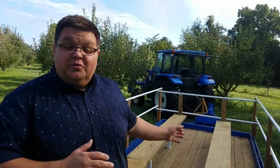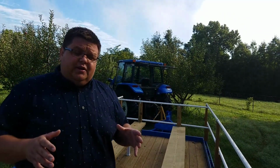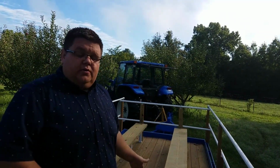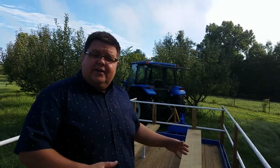So we're out here in our orchard with our farm trailer that we got finished just for our hay rides, for our farm tours that we do here on the farm. We finally got this trailer ready. We were waiting for it for a few weeks. Everything's put together now. Everything is ready to go. We started those farm tours last week.